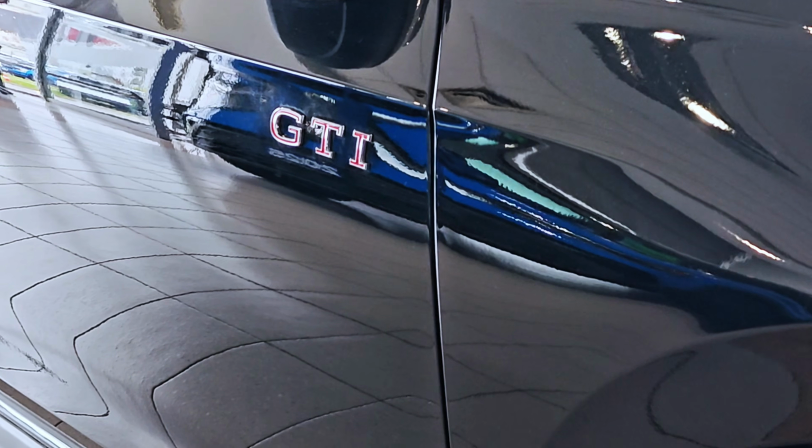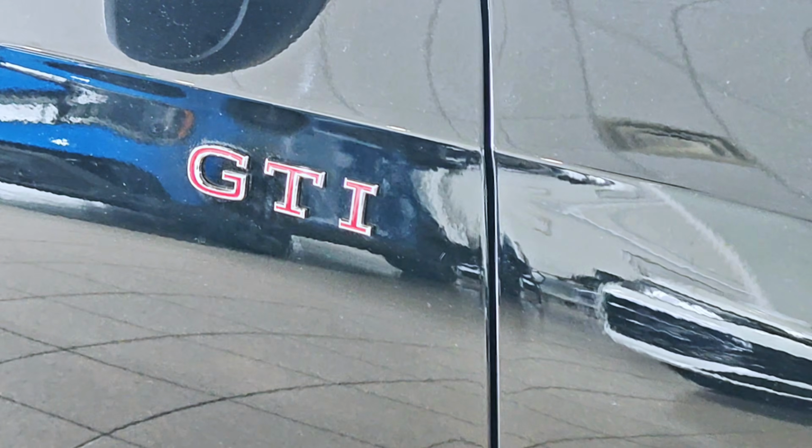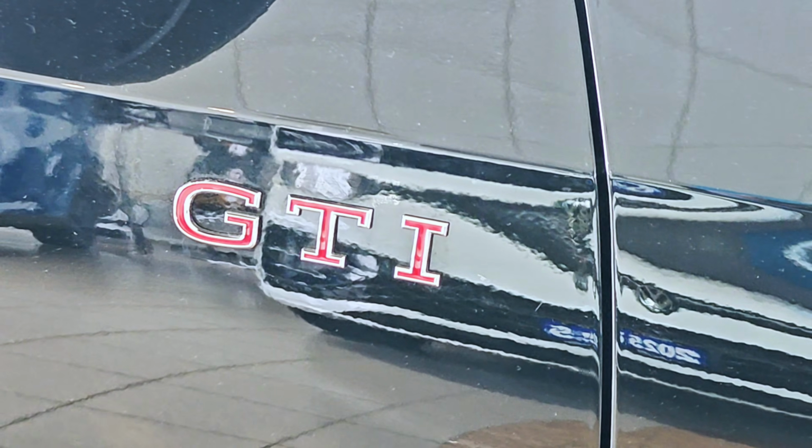One other notable change for this new model GTI is that the GTI logo that we had on the front fender has disappeared, and now we've got this big bold GTI lettering on the front doors, which kind of looks really cool. Some people don't like it, but it still looks pretty cool.